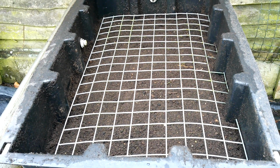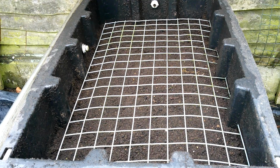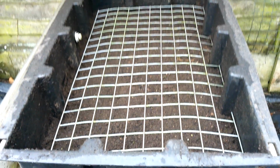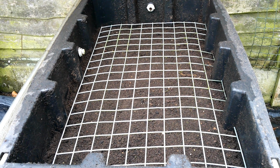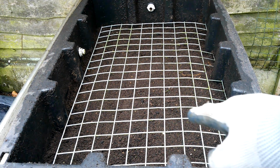So here's the carrot tank. It's an old cold water header tank. I'm not sure of the capacity, it's a big one though. I've got it on bricks. All this was sieved when I first did it, so everything in there, it's settled a bit now, but there's still plenty of depth in it for the roots to go down.